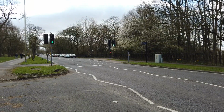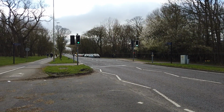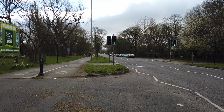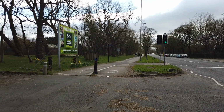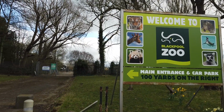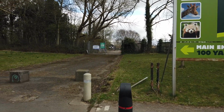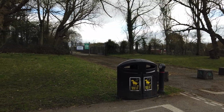Okay, so we're now halfway along, and this is East Park Drive, Stanley Park on the right hand side. I tell you what, it's a really busy road. I've just had to wait for all these cars to get out of the way so they don't mess up the audio. Anyway, this is another entrance here, which I think is a service entrance. It might have been the main entrance at one point. This is the western part of the zoo, and they must bring some big stuff in here. They've got some big gates there, but I think that this might have been a main entrance at one time.